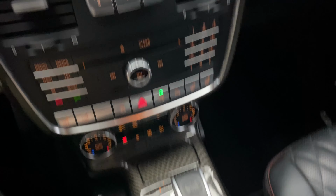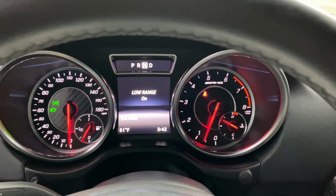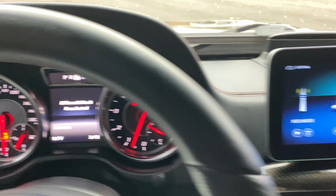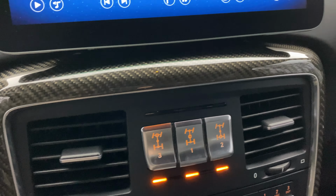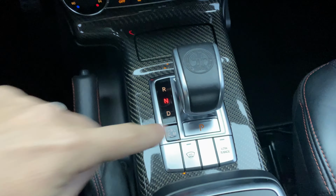So we'll go ahead and engage some of the systems here. We'll go ahead and put it in low range. As indicated in the cluster, it instantly turns on. Locking differential number 1, number 2, number 3, all engage absolutely perfect, and we will then disengage them, still indicated in low range. We will disconnect the low range, and it is instantly out of low range. Vehicle is also equipped with an aftermarket heads-up display system.